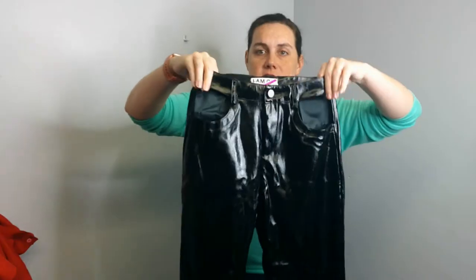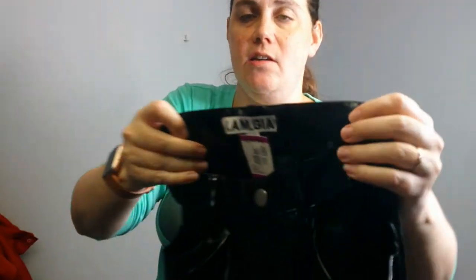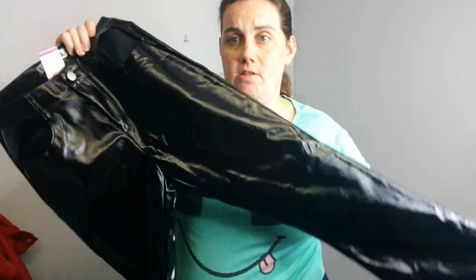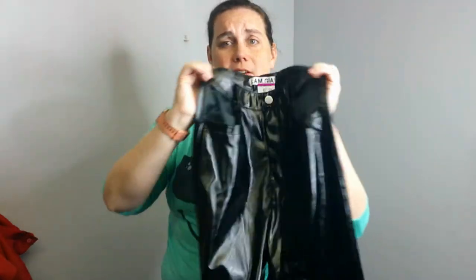These I found in the Halloween department. Had some Halloween department scores at the Savers. It was way better than my Halloween department. So these are these cutout pleather pants by IMGIA. And I found out that these retailed for $100 and they were sold at Dolls Kill. They are an extra small, they're very tiny, but hopefully someone is looking for these because they are very cool.